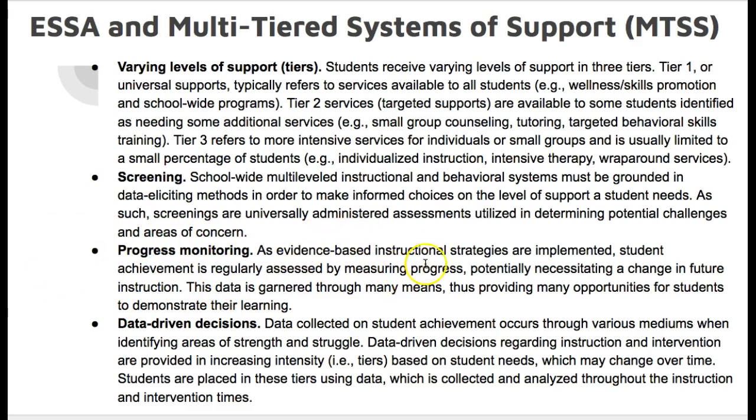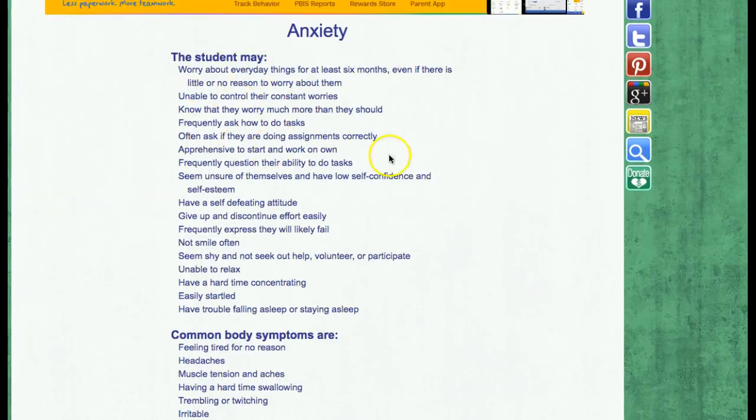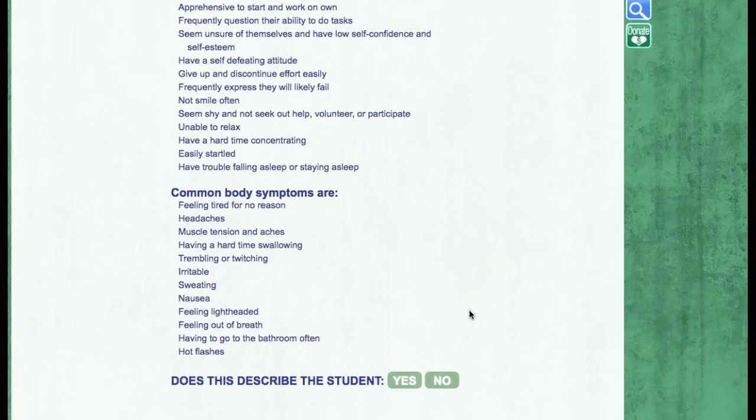So you have some sort of evidence-based strategy that you implement, and then you measure whether the student is actually improving. So let's go back to the example of test anxiety. There's a lot of information out there on what people can do around anxiety. And so, the progress monitoring is, actually, I'll just pull one of these websites up. Oh, it's right here. So we're going to look right here at anxiety. So we'll click on that. And this website actually goes through and asks you, okay, this is what anxiety looks like. Is this what your student looks like? Here's some body symptoms. Yes, this describes the student.